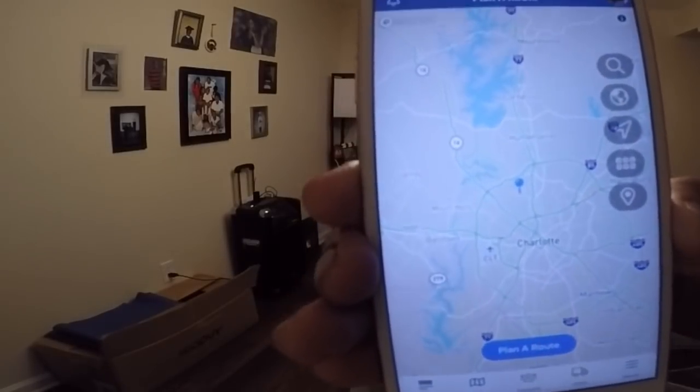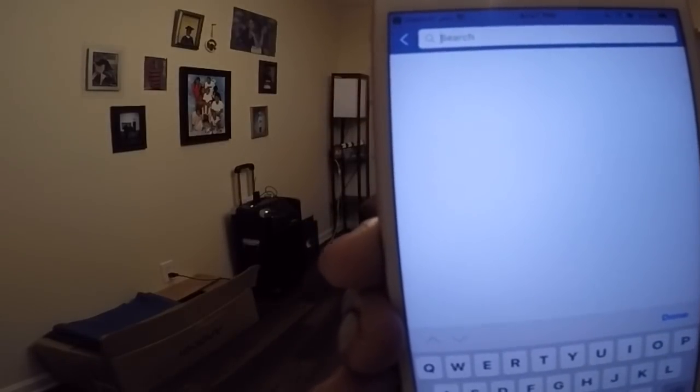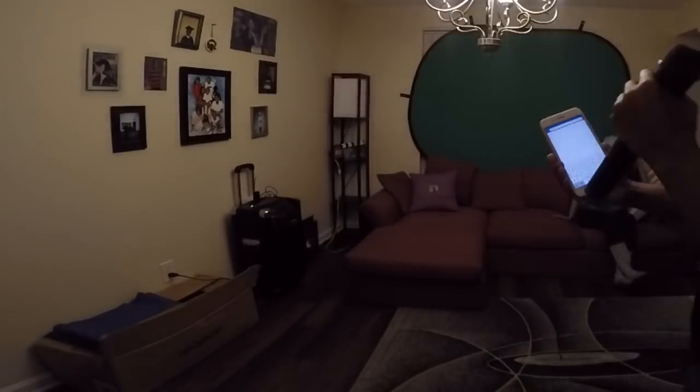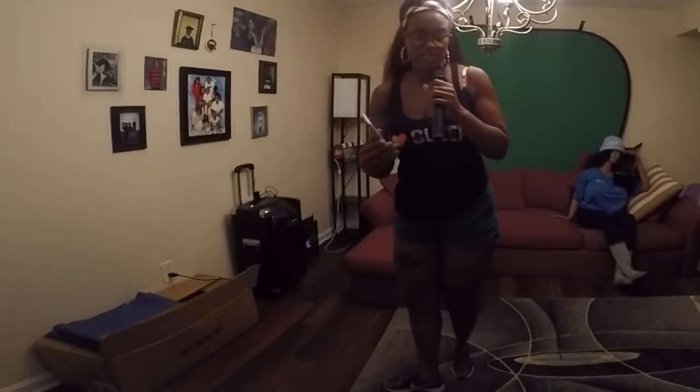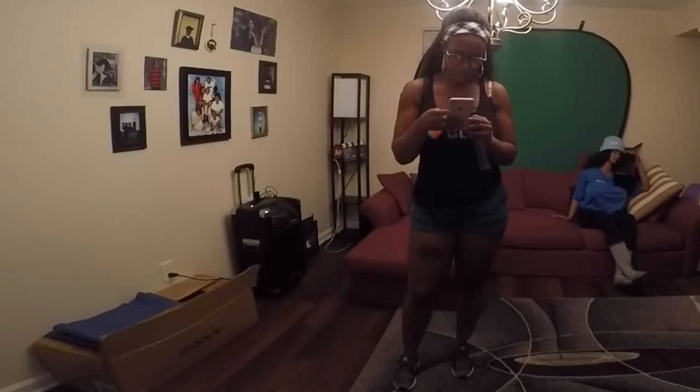So to start with trip planning, you would type in the search bar. Let me type in an address just to see what it would give us.